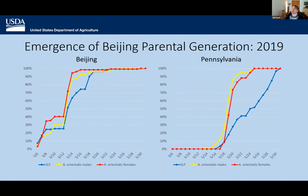And things started out pretty well in terms of our hypotheses. The red line on these graphs shows the emergence pattern of Anastatus orientalis females. The blue line shows the emergence pattern of spotted lanternfly nymphs. And you can see that under both Beijing conditions and Pennsylvania conditions, the female parasitoids did emerge first. They did have an opportunity to parasitize spotted lanternflies that were yet unhatched. But the window wasn't huge. It was about 10 days, and the wasps do have a 3-day pre-oviposition period.